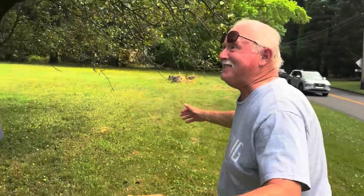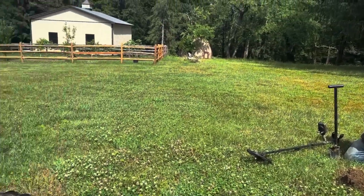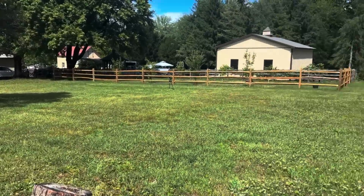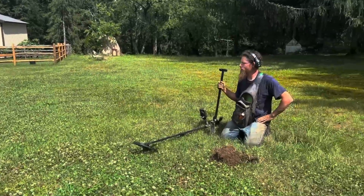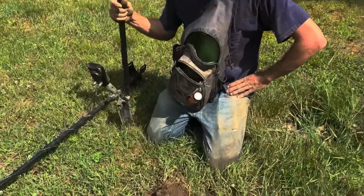And cannons. And all kinds of... All right, Rich has something cool. We're on the opposite corner of the property where we originally found everything. We're just trying to look for hot spots and see what we can find. And so far, Rich got a couple things. You found one already today.